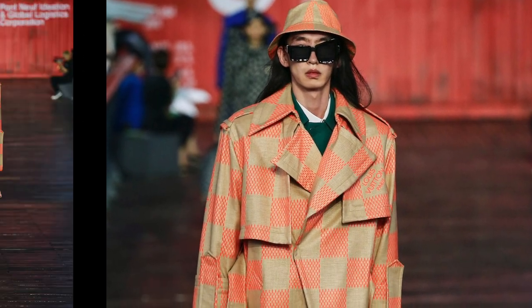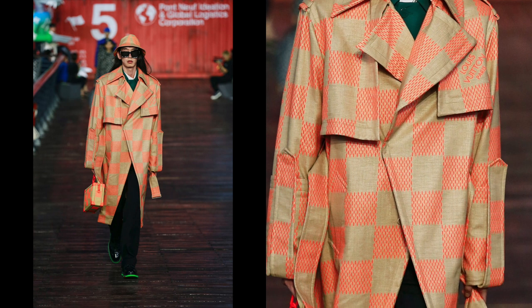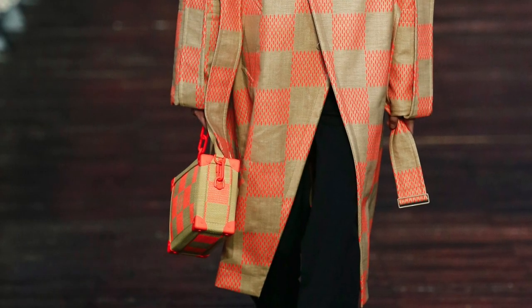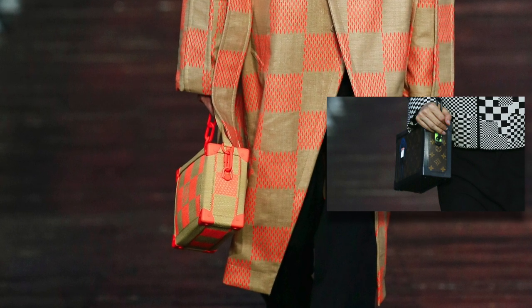This is the last look I featured. It's the full look of that material with the bright fluorescent orange Damier pattern. You can see it has been extended to the soft trunk. There was at least one other soft trunk as well. It was like the monogram Macassar, but embellished with some of the Zoom friends.